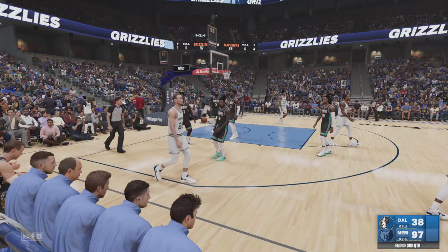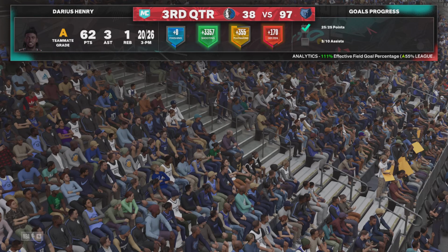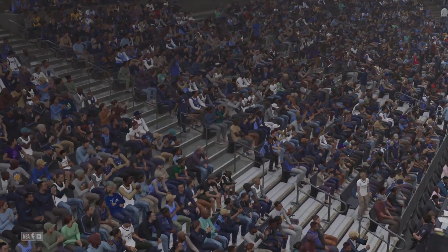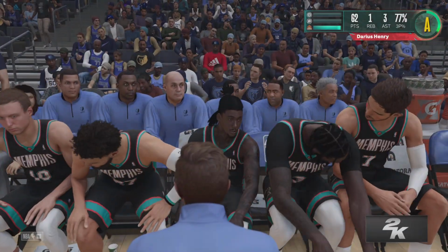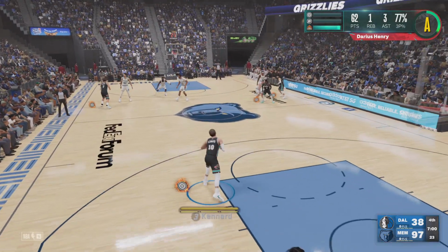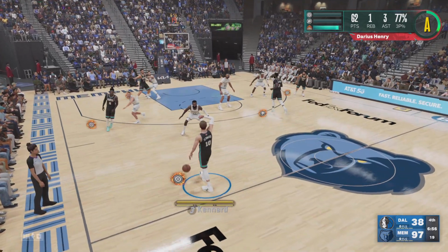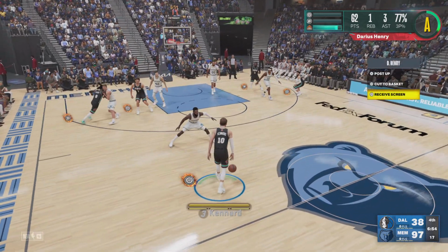And as we conclude the third quarter, the Grizzlies, 97. Turn from break. The fourth quarter gets underway. You look like a genius, coach. And one quarter to go in a game that to this point has not been an evenly fought contest.